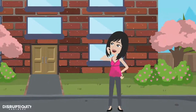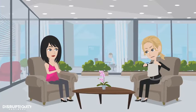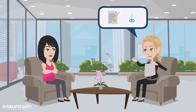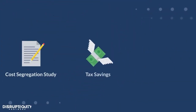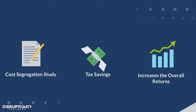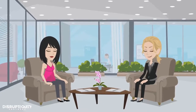Meet Melody. Melody is looking into becoming a passive investor in multifamily real estate. Melody's friend Caitlin tells her that performing a cost segregation study for a multifamily property could be a powerful tool in saving a ton on taxes. She explains that this will ultimately pass through tax savings to investors of the property, which helps increase the overall returns. Melody wants to know what cost segregation is and how it can save her on taxes.